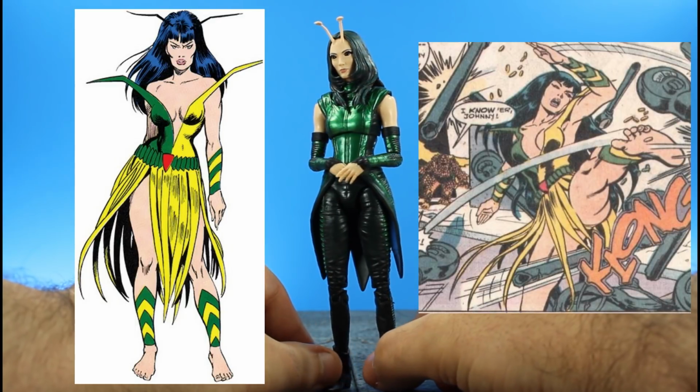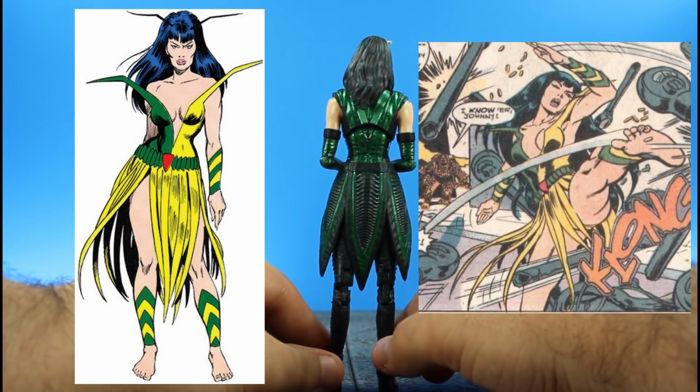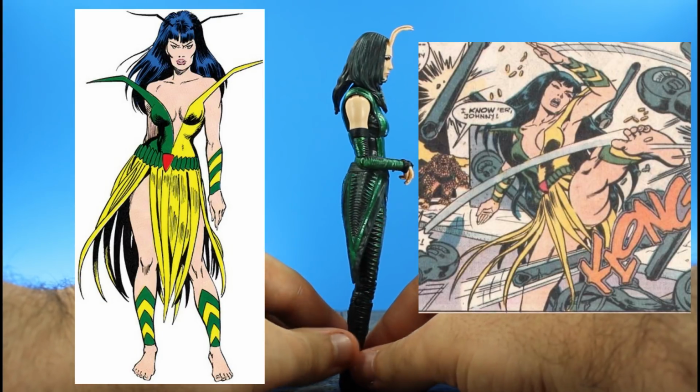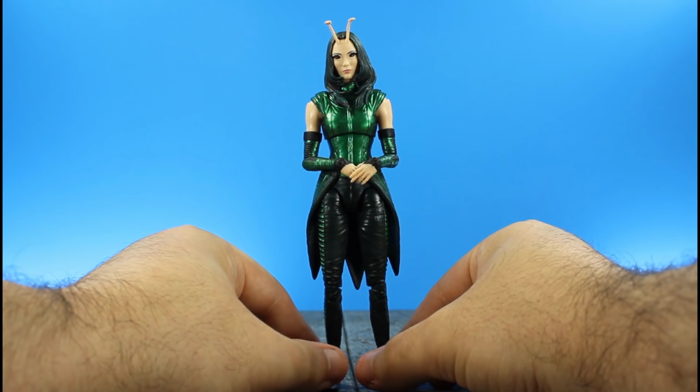Hope we get a comic classic version of Mantis one day, with that kind of revealing yellow-green dress and the bare legs, bare feet that makes her look super sexy. If there is one thing this figure does right, it's kick names and take ass.